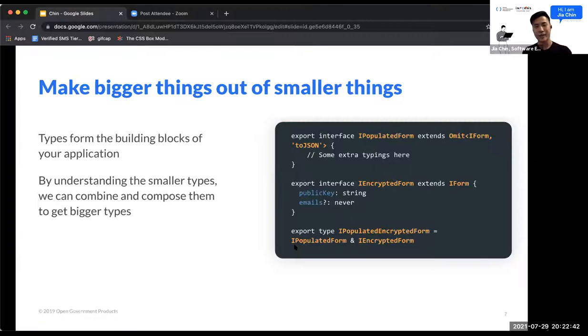And through asking my mentor and his help with me, I actually grew to understand that types can be composed to form greater types, right? So we use types to form the building blocks of our application. What I mean, you can see on the right-hand side, there's this thing called an IPopulatedForm. It's very clear that it's a form and that it has some special toJSON method. And we can see that there's an encrypted form which has a public key for encryption, and it's never emails because we have this thing called email mode.